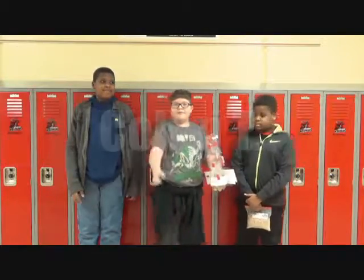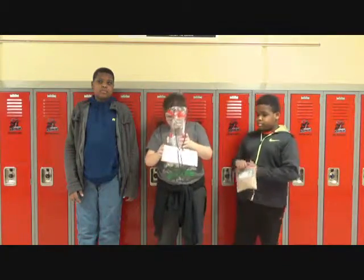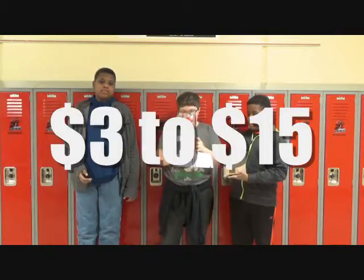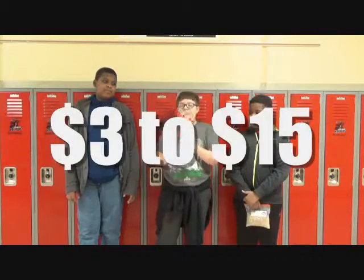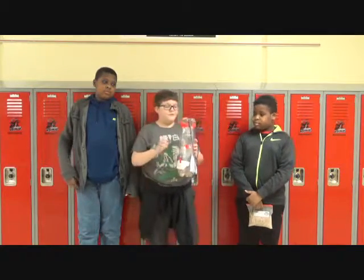Kyrie, and Colin. All three of us made this big bird feeder that could sell for almost $3 to $15. This has techniques that wouldn't be seen in normal bird feeders.